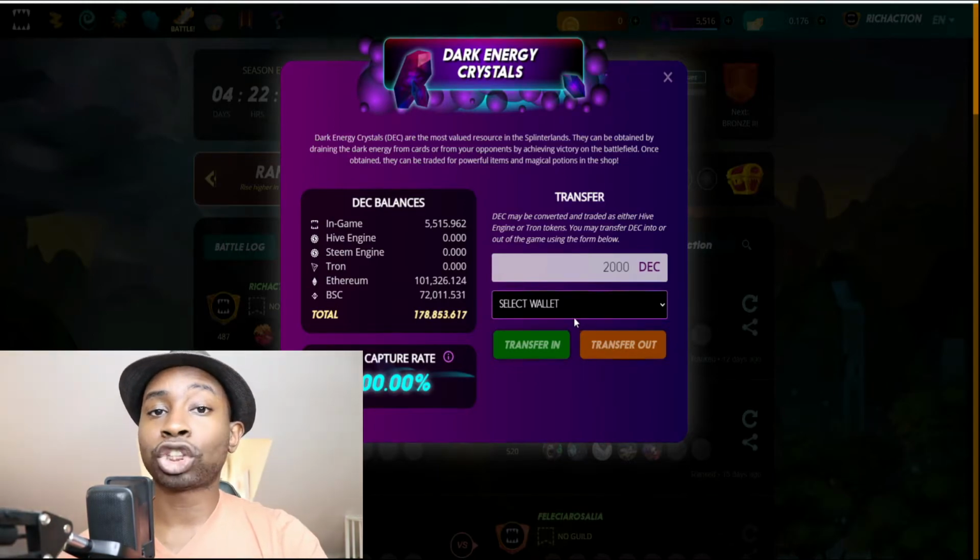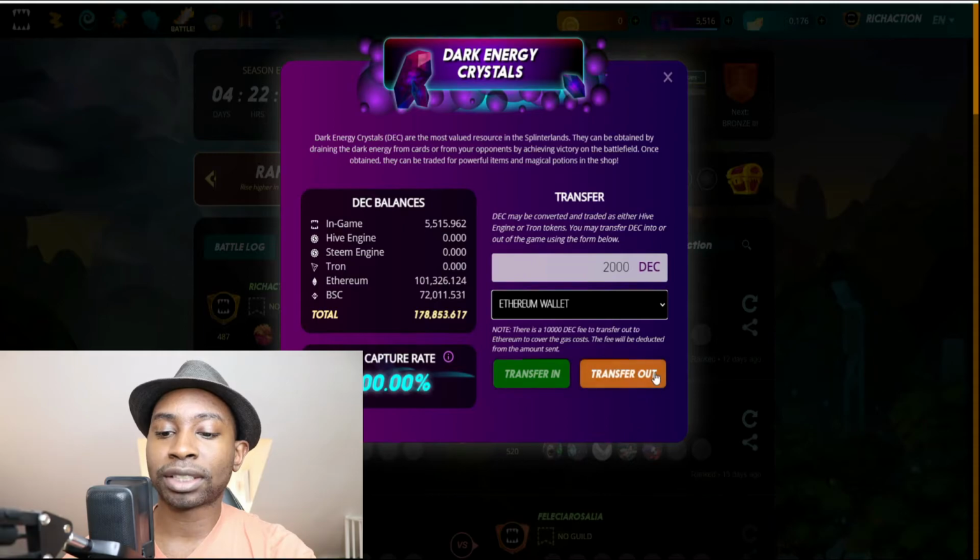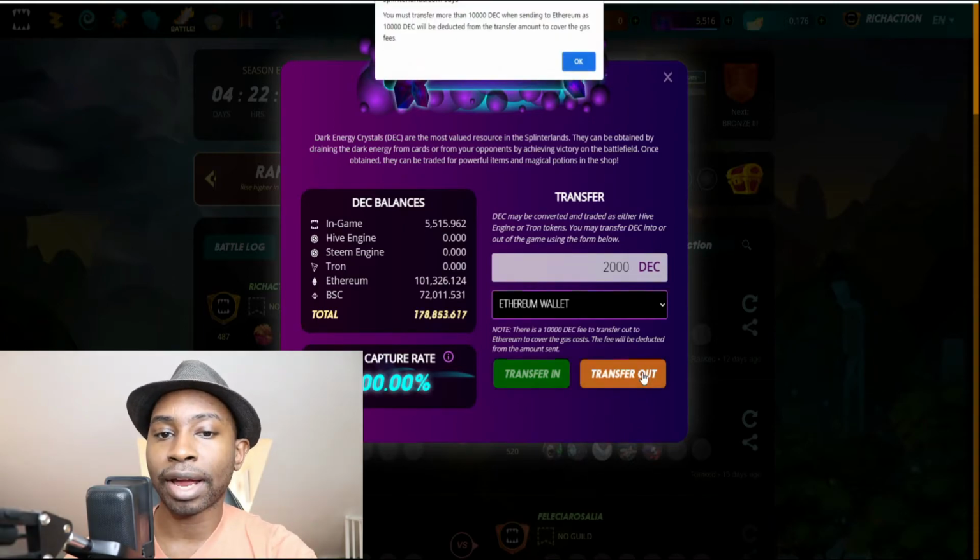Say that I wanted to transfer this 5,515 out of the game, right? I would just click the corresponding wallet I want to transfer to. I'm going to say Ethereum wallet, and I would select transfer out, right? And it says you must transfer more than 10,000 DEC when sending to Ethereum, as 10,000 DEC will be deducted from the transfer amount to cover the gas fees. So you have to transfer at least 10,000, not 2,000 in this case, to cover the gas fees.